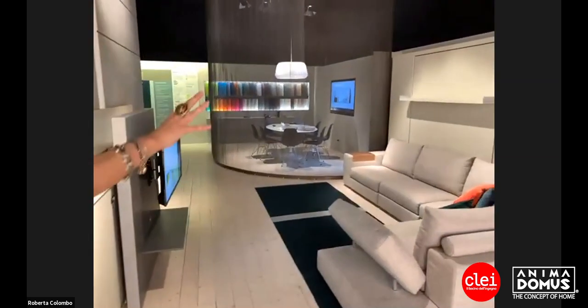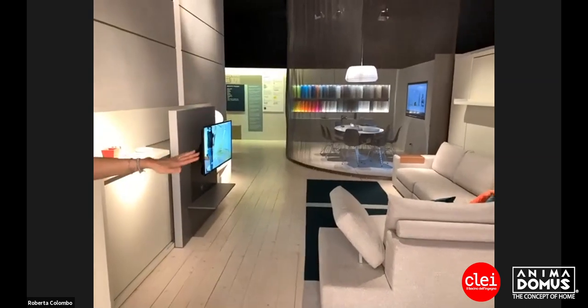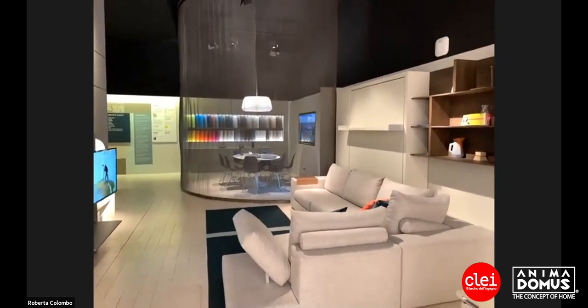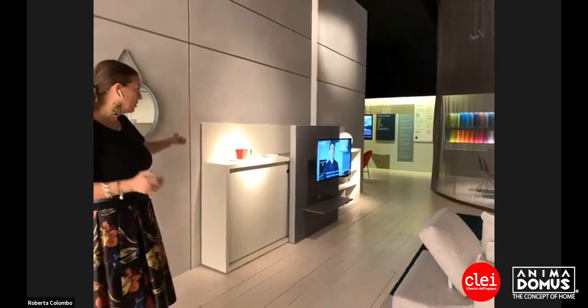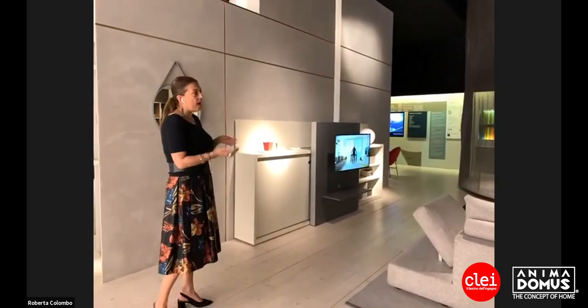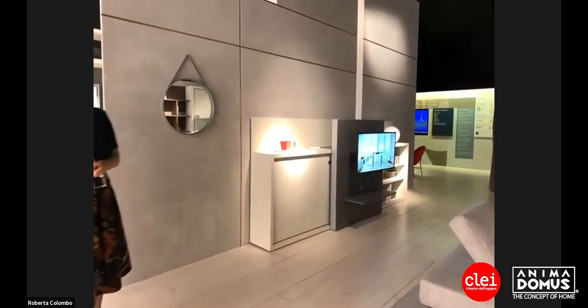So in this configuration, we will have a double bed, a big sofa, a really fantastic, comfortable big sofa, a TV element, and during the night you can have the third bed that you can use every night or maybe for occasional situations. Of course.